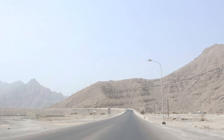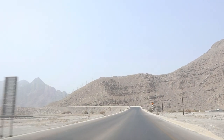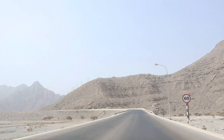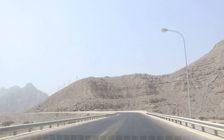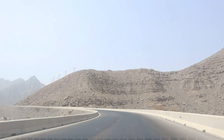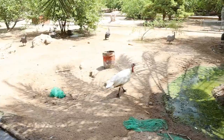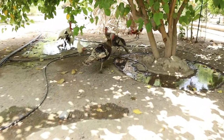Visiting the farm was our final destination. The farm was a 30 minute drive from the city. As we approached, we could see a lush green area in the middle of rocky mountains. We had a good time here and a memorable one.